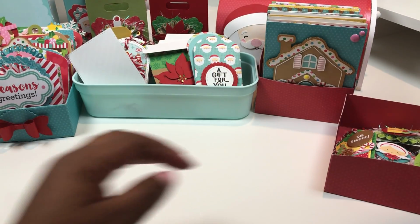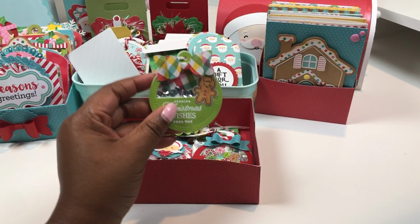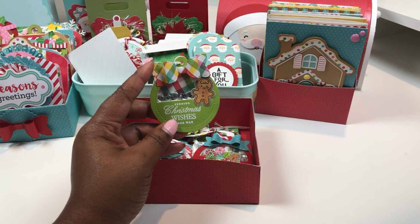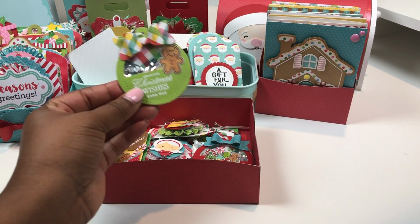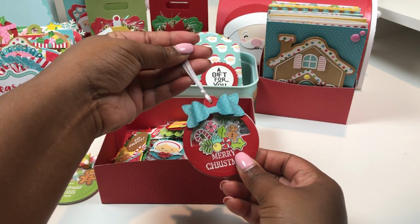So also for week 2, we were to create tags, and I created a bunch of tags. I made tags using some of the stamps from the collection. So I stamped and colored these with my Copic markers. I used some of the bows that I created from week 1, and I made some little shaker tags here. So I made several of those, and that's what these look like.